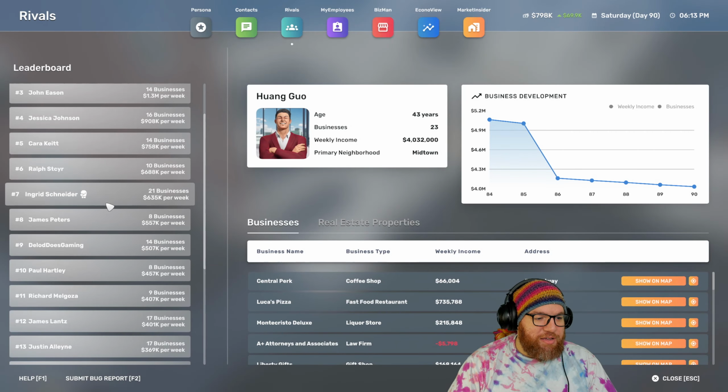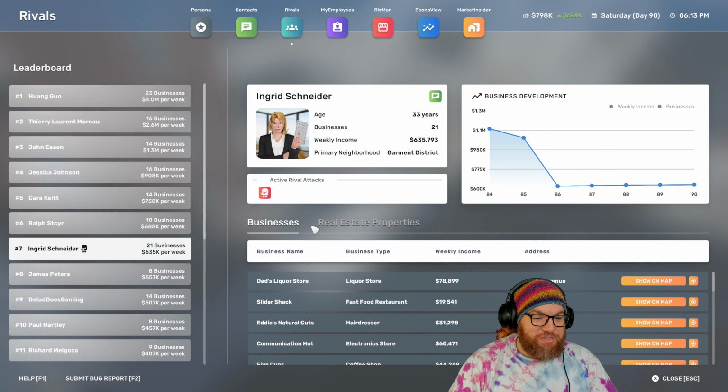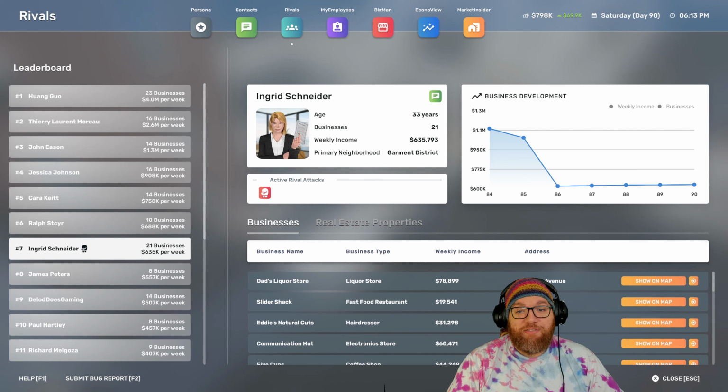But basically, we're really close to getting more things from Ingrid in terms of attacks and whatnot. Essentially what they updated is that they are now doing rival counterattacks and rival attacks. We can do price manipulation, which means I can lower prices below market value, which will force our rivals to lower their prices as well. Consequently, so can they. They can do the same thing to me, which they've already done. I've had to change my prices on all my businesses almost across the board.